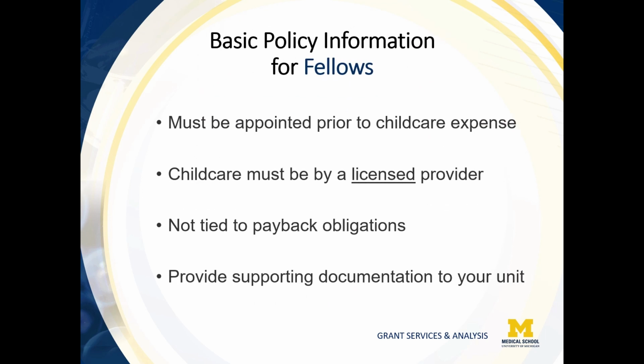If you recently received an NRSA award or are a current fellow, I want to highlight some basic NIH Childcare Supplement policies. For childcare costs to be allowable, eligible full-time trainees must be appointed to the NRSA prior to the use of childcare costs. Eligible childcare must be licensed and/or regulated by state and/or local authorities. Childcare costs are not tied to payback obligations.